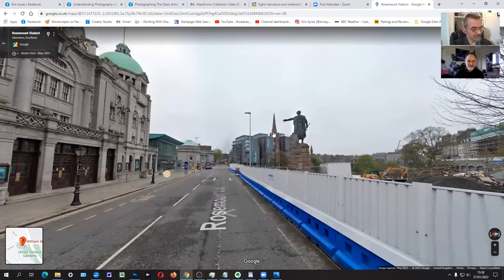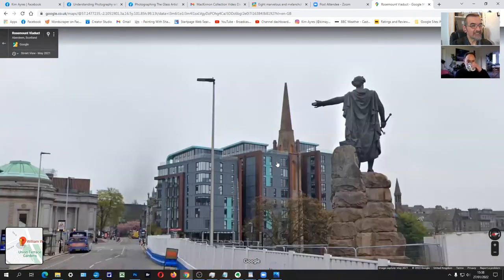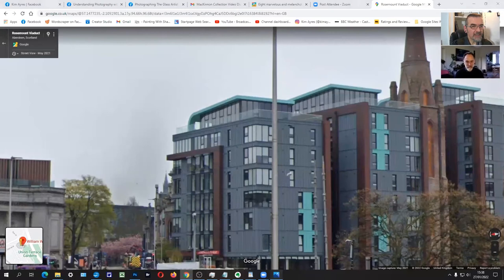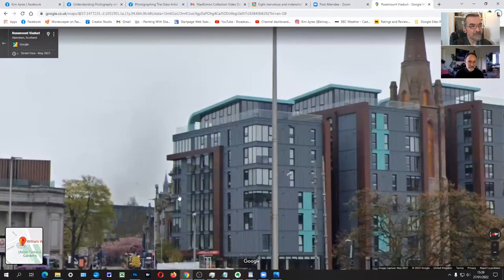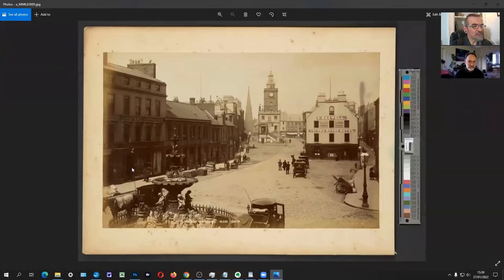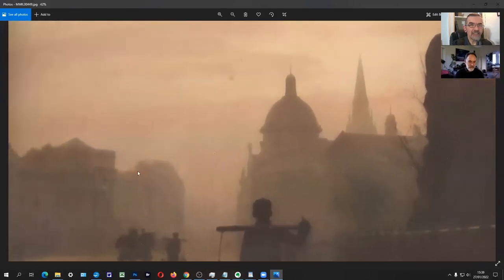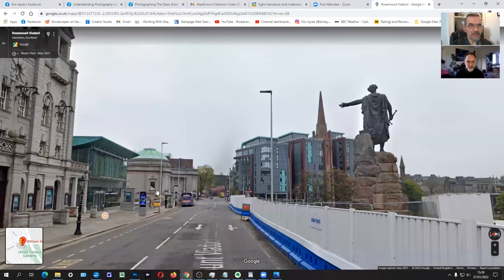Now that church steeple is tucked in behind all these buildings over here. The dome, which we had there, is now lost behind these buildings. We've got this bit of dome, which I presume, wrong one there, there we go, is this curved building here? I'm guessing it's probably this one here. So some of these buildings are still there, but a lot of them have been built up around.